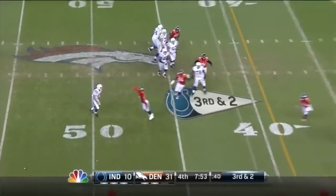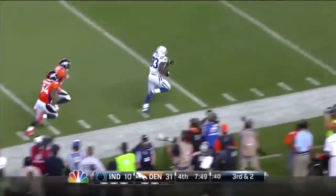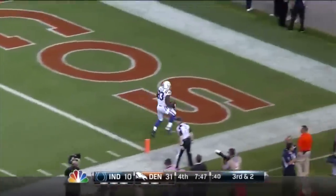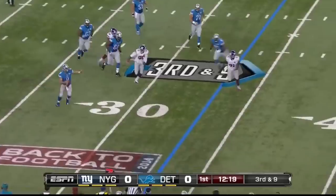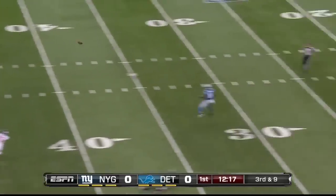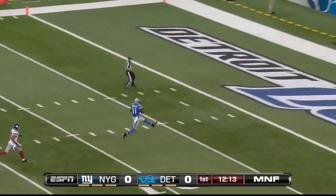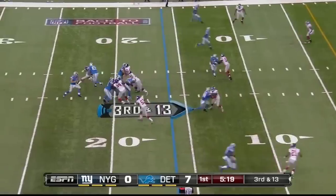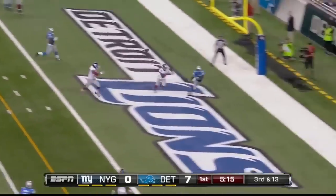Four-man rush. Luck throwing, and it's caught. And staying in bounds. Did he stay in bounds is the question. Luck. And that is juggled. Directs and fires to Johnson, who's free. And Megatron's all the way home. Touchdown, Detroit. Giants bring pressure. Stafford finds space to scan and throw to the end zone.